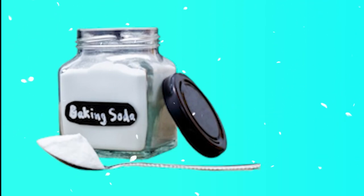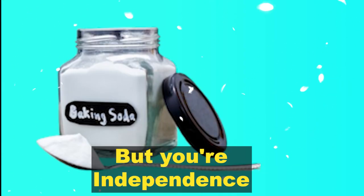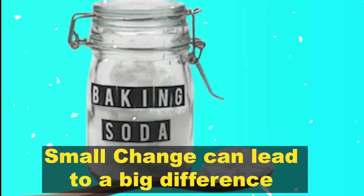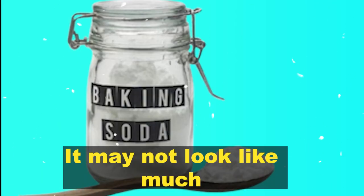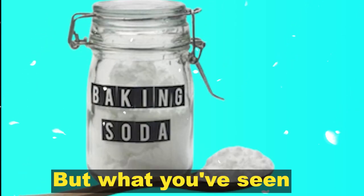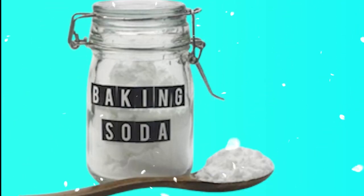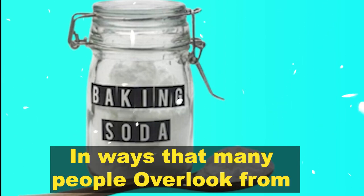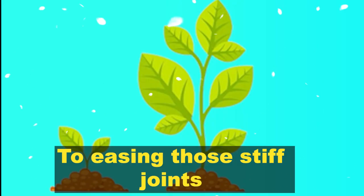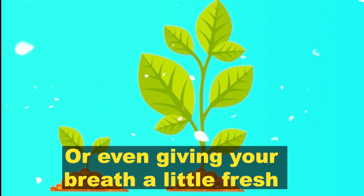It's not about chasing youth. It's about protecting your freedom, the freedom to walk, to stretch, to reach for the things you love without pain holding you back. Because the truth is, we don't just want to move. We want to move with ease, with strength, with comfort, and with confidence that tomorrow will still feel good enough to do it all again. That's what this little tip can help you hold on to, not just your health, but your independence, your energy, and your joy. A small change can lead to a big difference sometimes. It starts with something as simple as baking soda.